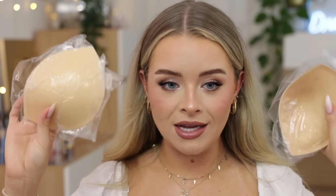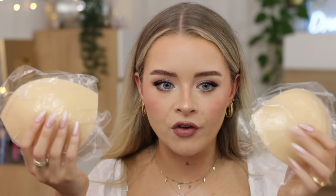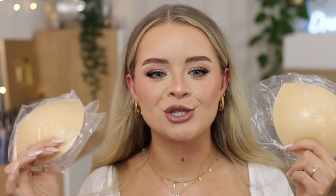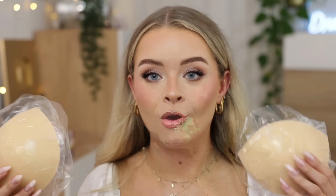I ordered these on TikTok Shop, which are pretty much a dupe for the Bumba. These were the exact shape of my dress cups, and these would have been perfect as well because I tried on different options before the wedding, obviously. However, I almost felt like these gave me too much of a boost. I was going from an A to a B probably, but it felt like a lot and I didn't feel as much like myself because they're quite thick.